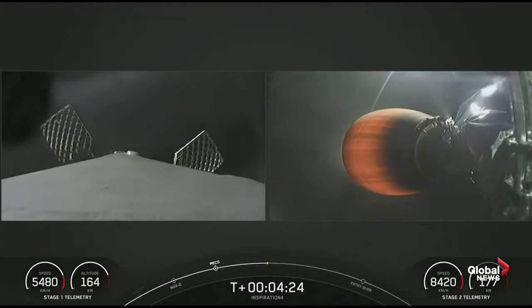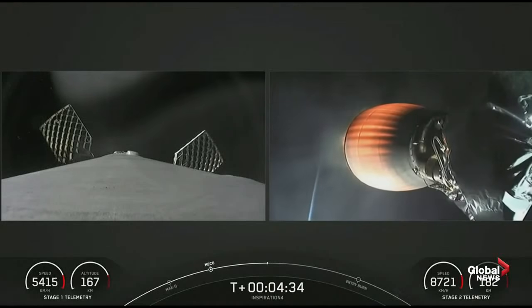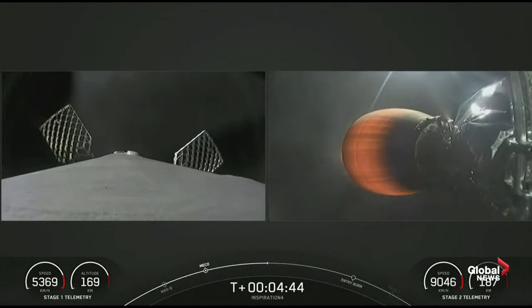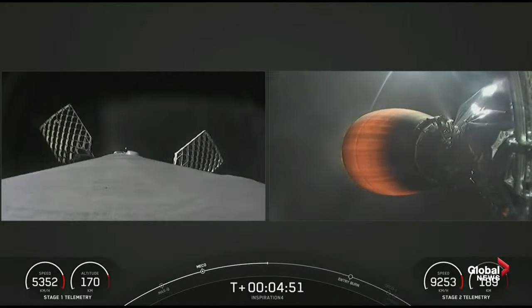I'm pretty sure during first stage ascent, I saw Dr. Sian Proctor give us 2 thumbs up. I'm sure she enjoyed this ride that she's been waiting for her entire life. Yes. One notable thing, too, is we're getting some twilight views. The sun just set in Florida, but we're high enough up where the light around the horizon is also reflecting off of very high altitude objects, such as the first and second stages.